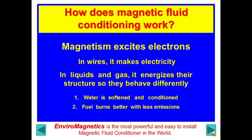Magnetism excites the electrons in all atoms. When magnetic fields are applied to wires, it makes electricity. Essentially, magnetism is the glue of the universe and the foundation of our technological society, running our refrigerators and cars and lights and computers and everything electric. In liquids and gas, the magnetic field energizes their structure so they behave differently. Water is softened and conditioned, and fuel burns better with less emissions.